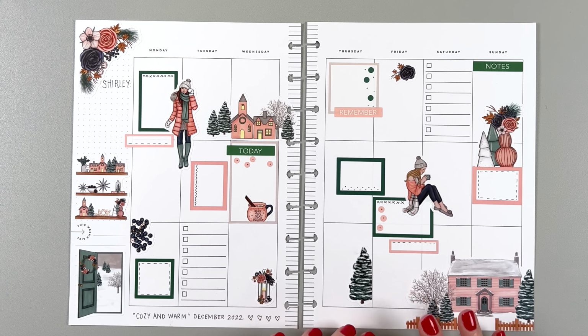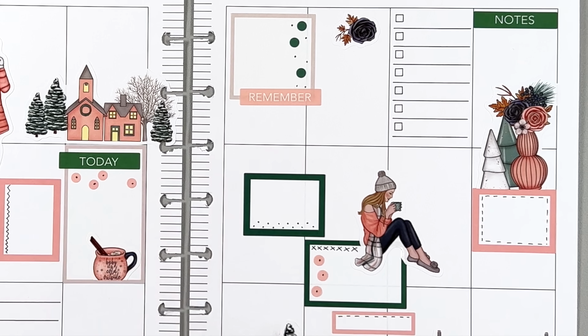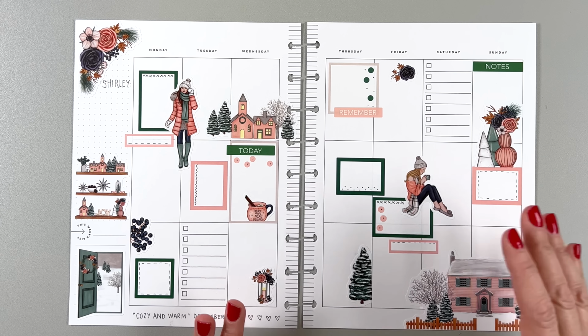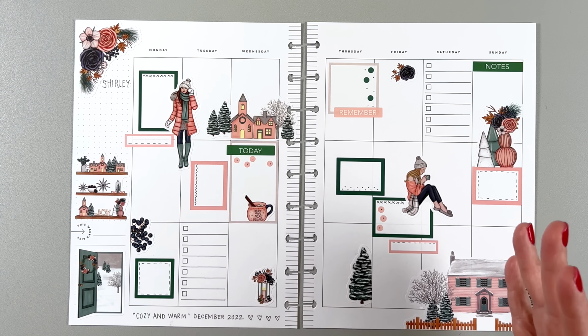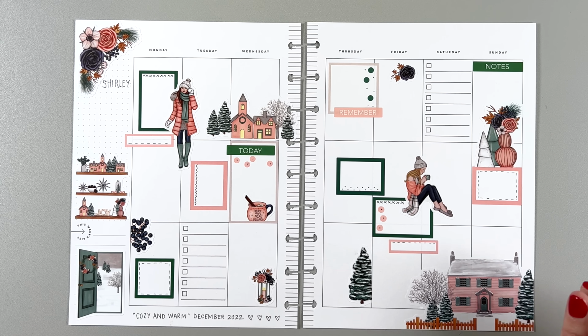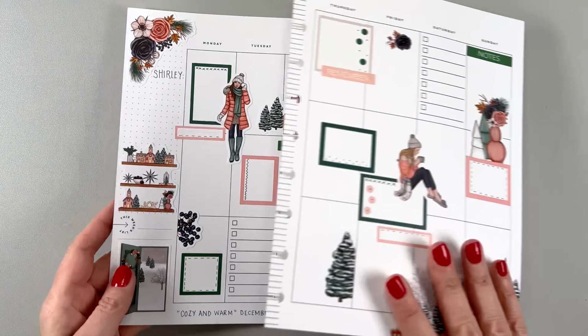The doodles that I did here were just some little dots and X's and little zigzags and things on the boxes, which adds just a little fun touch, because sometimes when you put a plain box down on the page, it can seem a little boring. So this adds a little punch to the boxes. And I called it Cozy and Warm.